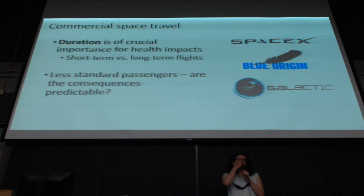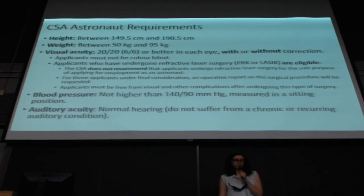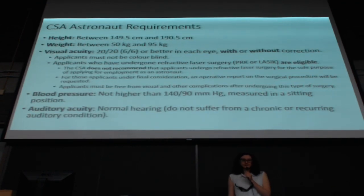Another important consideration when we're thinking about commercial space travel, so that's travel available to pretty much everyone who can pay for it. Commercial space companies are pretty much all run by billionaires, by really rich people. You have companies like SpaceX and Blue Origin and Virgin Galactic, and they're all promising spaceflight for the masses. But that means that the passengers will be less standard, and the consequences of the travel of these passengers would be less predictable. For example, if you think about the requirements for a CSA astronaut, there are very specific requirements, and they undergo extensive training before their flight.